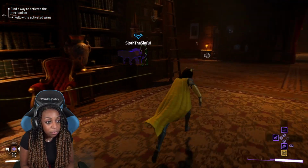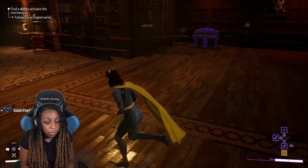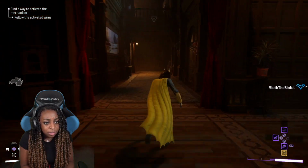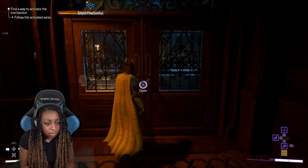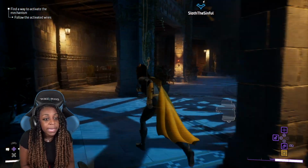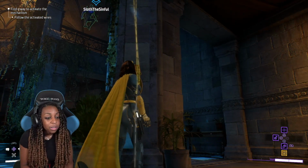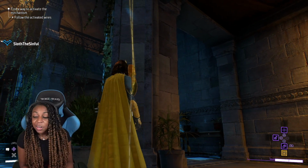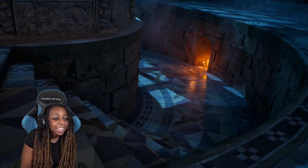So then now we gotta follow this. Where it went to the right, I think. Okay, let's open this door. Oh, there's a lamp. Okay, now the lamp does something. Okay, so that's the same lamp I was looking at before. Okay, I knew there was something special about this lamp. Nobody couldn't tell me that.